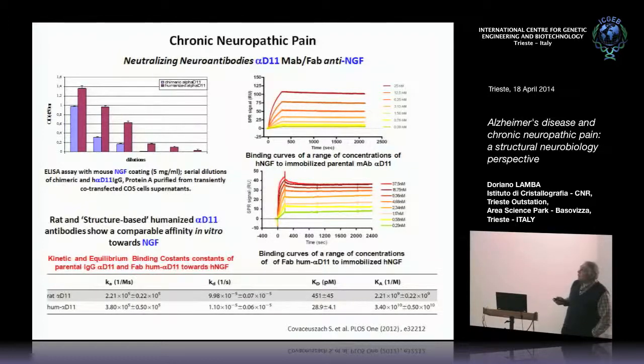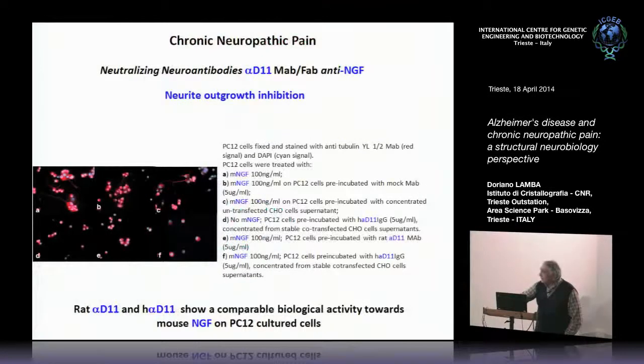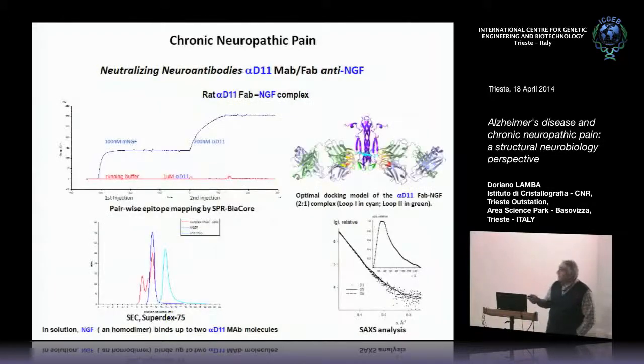These are the Biacores, one where we immobilize the parental monoclonal antibody, and here with the NGF immobilized on the opposite, just to be sure that there were no strange effects, particularly on the stoichiometry of the interaction. We did exactly the same type of experiment, and it is a very good antibody. But what we were interested in mostly is to look at the stoichiometry of the interaction.